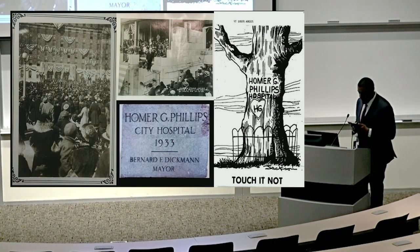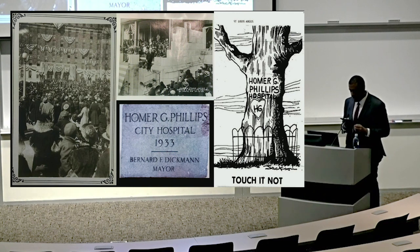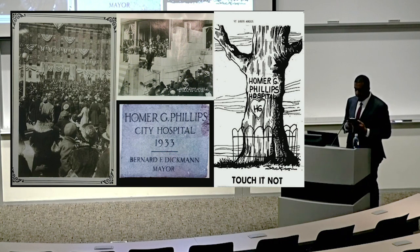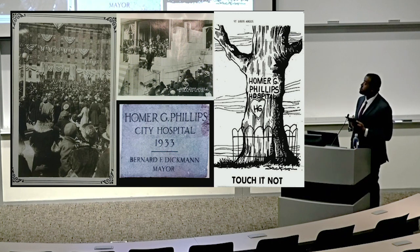And so we see in this movement to establish Homer G. Phillips Hospital, for both the care of poor black St. Louisans and to train nurses and later physicians, how black Americans navigated the racial politics of the day to secure Homer G. Phillips Hospital as an important political and health concession.